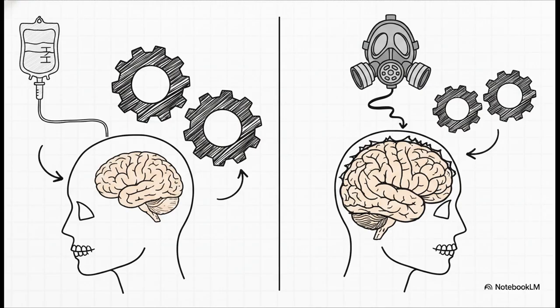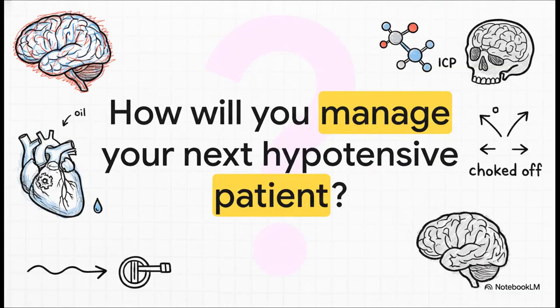And to do this safely, we rely on monitoring tools to give us real-time inference of blood flow adequacy. Tools like jugular venous oxygen saturation, where normal is 60 to 70%, regional cerebral oxygen saturation, aiming for 55 to 80%, and transcranial Doppler of the middle cerebral artery. Though, remember, each of these tools definitely has its own limitations. And that is the beauty of understanding the deep physiology behind the guidelines. You aren't just memorizing rules, you're truly understanding the machine.